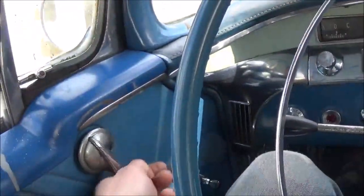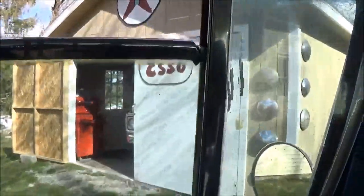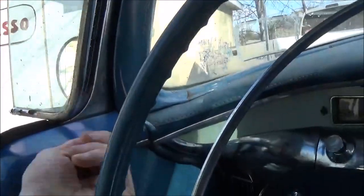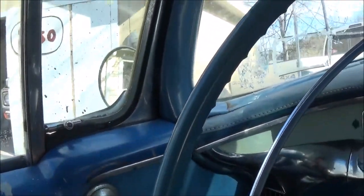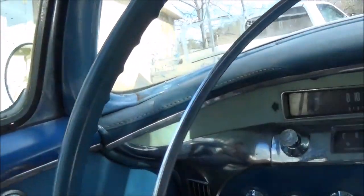But everything works. Windows crank open like butter. Windows roll up and down smooth. And I think these cars share a lot of similar parts to the Chevys of the same time. This is pretty cool here. It's like a little latch.